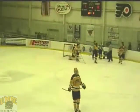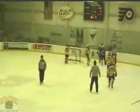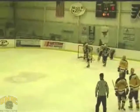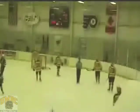Yeah, that was clear as day. Be a hook. Yeah, clear as day. Ojeda brought him down. A little nimble getting up down there. I cannot see that. Number 17. Looks like Ryan Gannon. Slow to get up, but regardless.